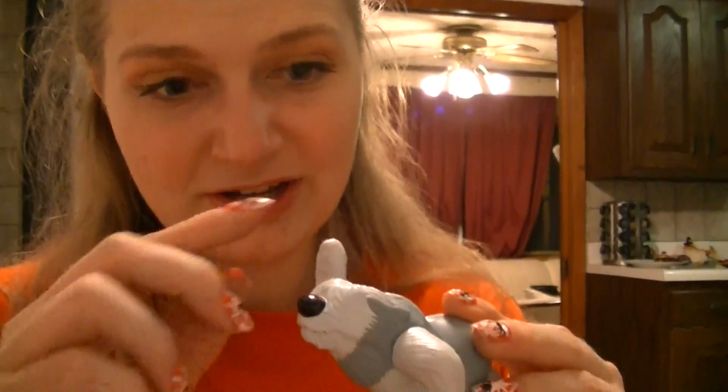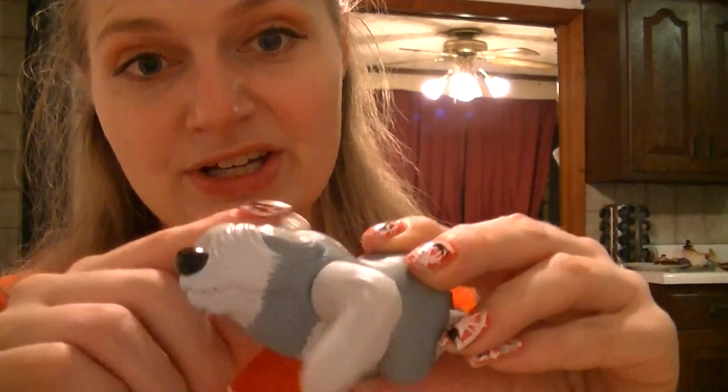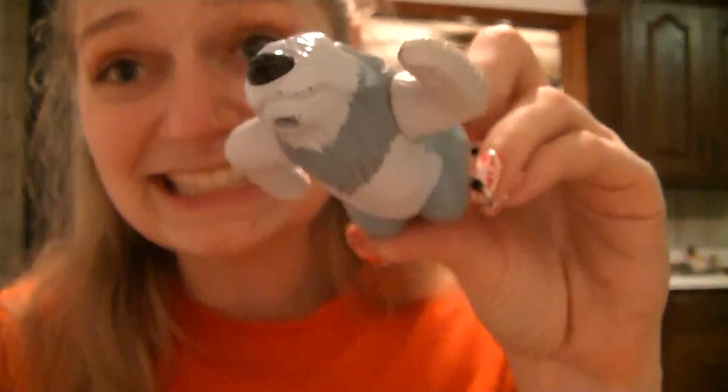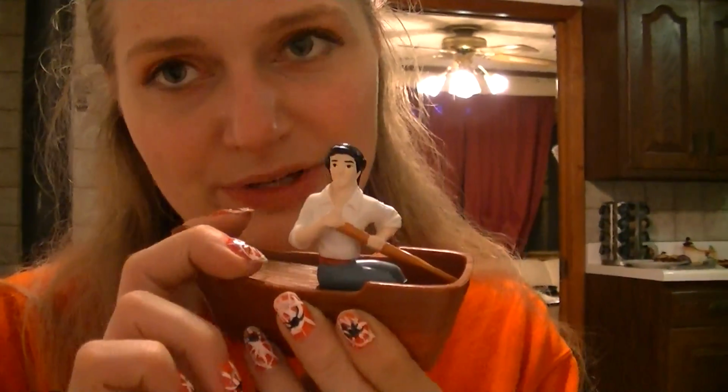Then there was, I forget the dog's name, even though it's my favorite movie. But when he used to work, oh wait, he does. You would wind him, and then he would swim in the bathtub. Max, that's his name, Max. And then of course Prince Eric, and I know this was available in this one or the gold one, which was the special one. You didn't know which one you were getting. But he floats in the tub, or he can row the boat himself. So that's Prince Eric.